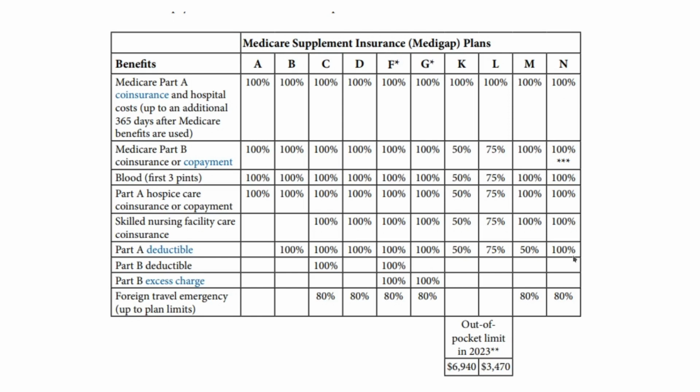Plan N is also similar to Plan F and Plan G, but the Part B deductible is also not covered, nor are Part B excess charges. The other thing is with these little three asterisks here, that is because you could have a $20 copayment or a $50 copayment if you choose to use Plan N as your Medigap insurance. And so what I'm going to show you today is those rates can be a bit lower, but that's because you may have a copayment that you wouldn't have with Plan G.